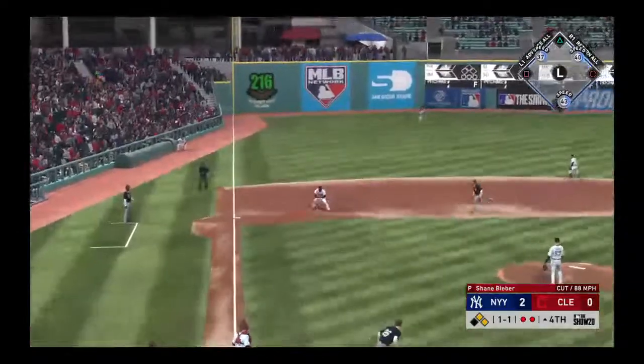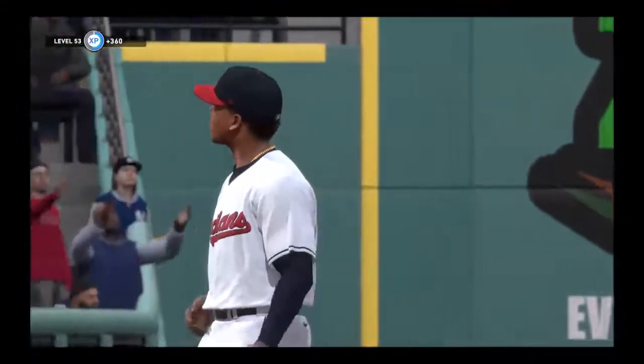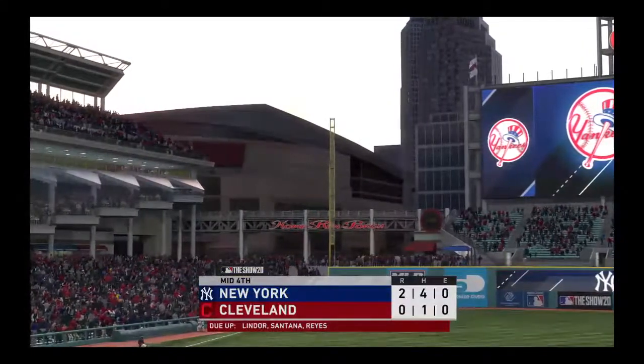On the ground to third. And the 2-out threat will not come to pass as the inning is over. Yanks strand a pair, but they're on top 2-0.